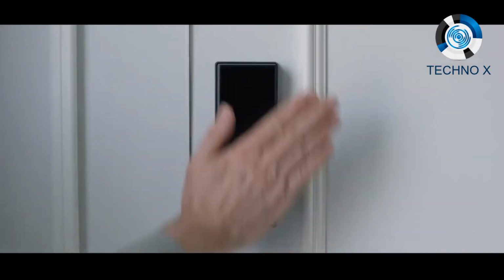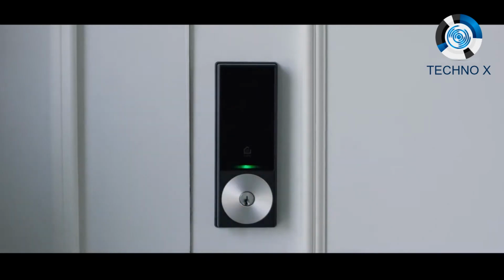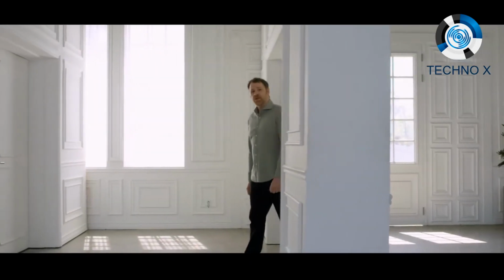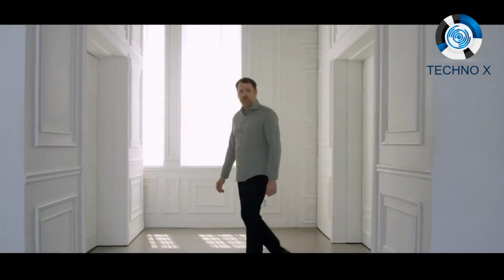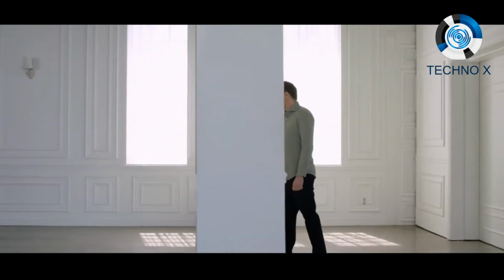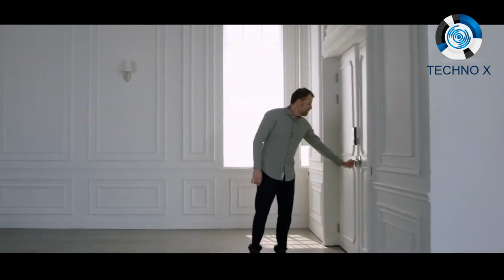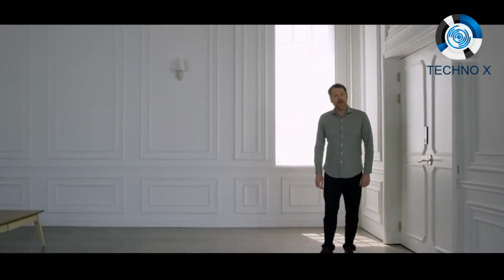With Kiwi, your lock opens with a simple passcode. No key needed. Store up to 20 different passcodes depending on your needs. And Kiwi is also Bluetooth operated. It uses low-power Bluetooth to automatically unlock when you approach, and then relock after you've entered.